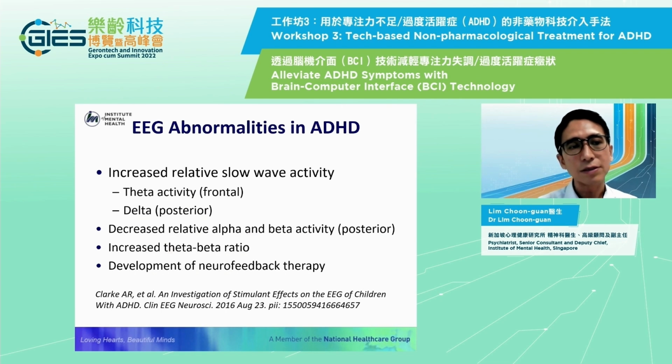However, neurotherapy requires the young person, the subject, to actually have these abnormalities in the first place before they can embark on treatment. The treatment is also very specific to suppress specific waves. Therefore, it may not be suitable for every child. The therapist will also need to be trained.